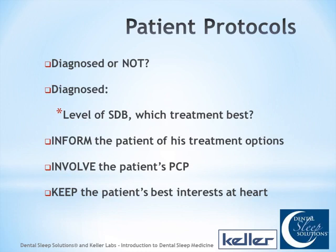The days of making just snore appliances are over. I made that mistake early on, and I realized that many of those people have some form of sleep disordered breathing, or they wouldn't be snoring. Just by definition, they do. So you've got to get a diagnosis, either with a PSG or home sleep test. Are we safe to say that?